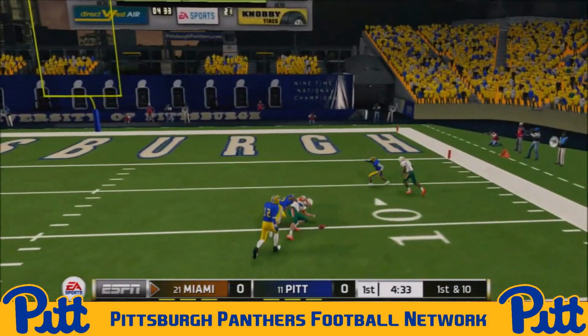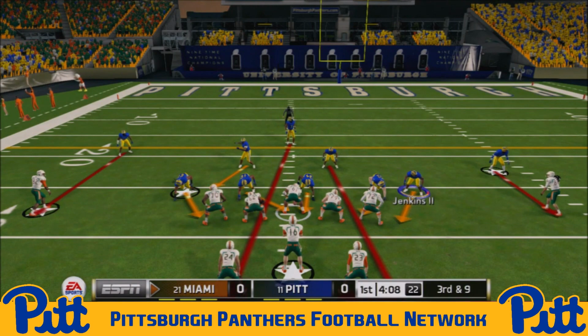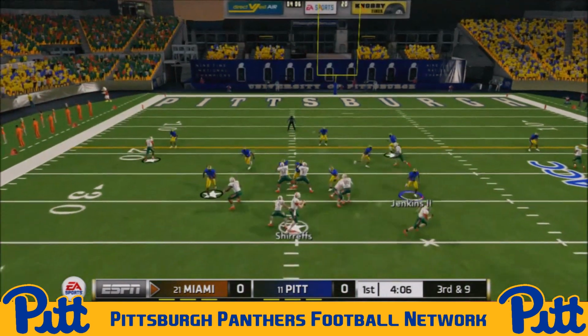Shariff's over the middle now. He's got him in. That's Adrian Randall, but great defending by Salim Brightwell. The Panthers middle linebacker is able to break that pass up. It's going to be 3rd and 9 now.